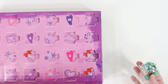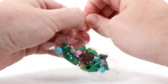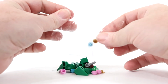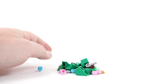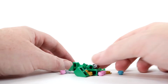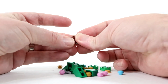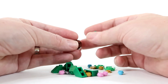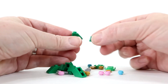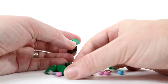We had one Christmas tree from City. We had 3 Christmas trees from Harry Potter. So that's 4 altogether. And this is our 5th Christmas tree. And I don't think we got a Christmas tree in Star Wars. Are they going to put a Christmas tree in one of the last 2 days of Star Wars? I'm going to guess not. And I don't think we've seen a Christmas tree in Star Wars. So I'm going to go ahead and guess that this 5th Christmas tree, my prediction is that this will be the last Christmas tree we open.